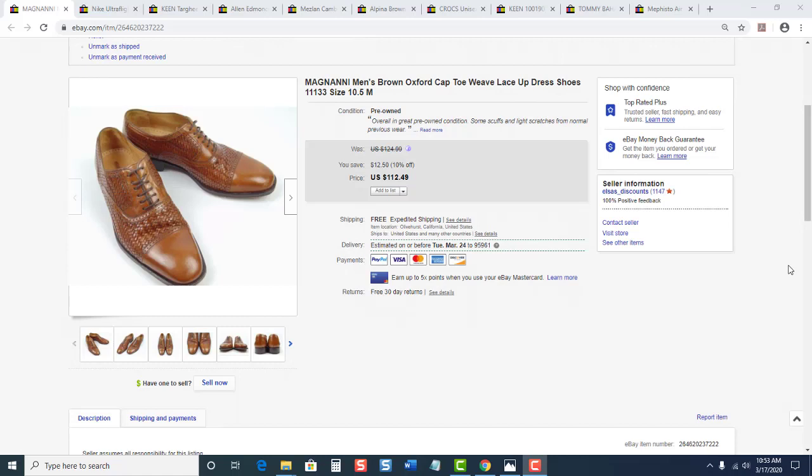Okay guys, so I am sharing my screen with you here, and the first item on the list is a pair of Magnannis. Magnanni is a very expensive high-end clothing brand, and we saw this one in our Goodwill up in Yuba City. It was just sitting there on the shelf. No one was even touching it. No one was even looking at it.